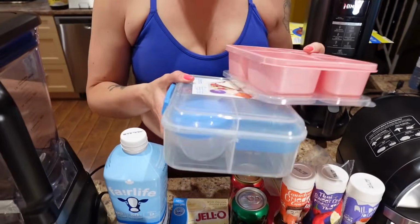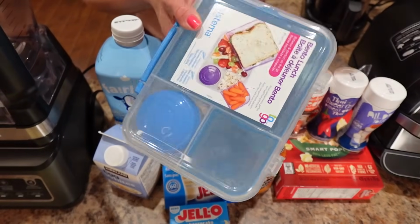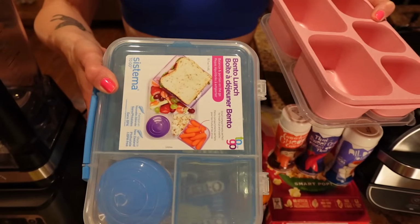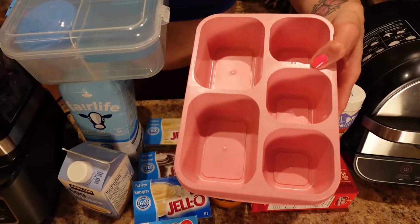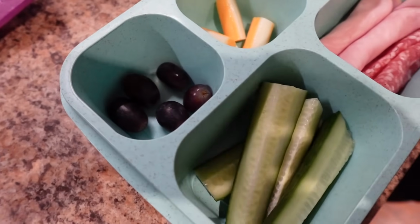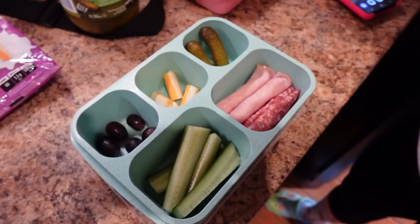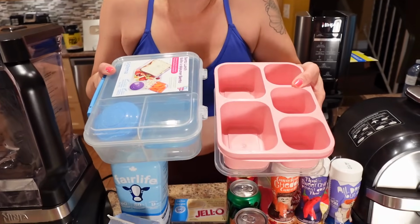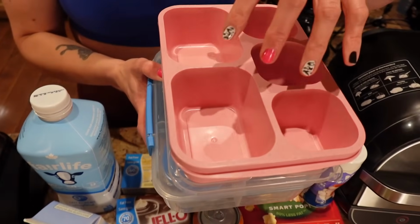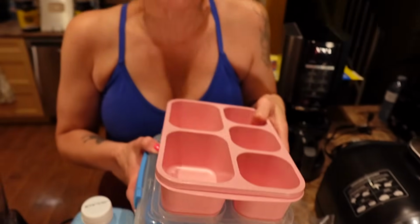Number 8, bento box style boxes and snack style boxes. I got this one at Walmart and these on Amazon. I love these because they allow me to bring tasty lunches on the go, that I can bring a variety of food to make it fun, and the little small compartments allow me to portion my food out so that I'm gonna stay in a calorie deficit and not overeat. And these go perfectly with number 9.